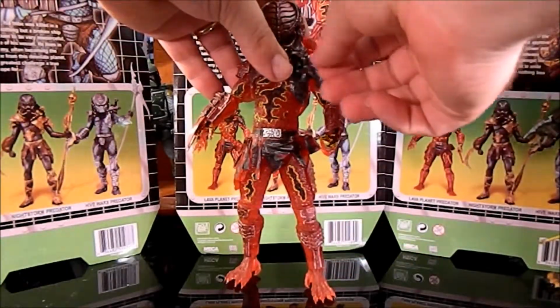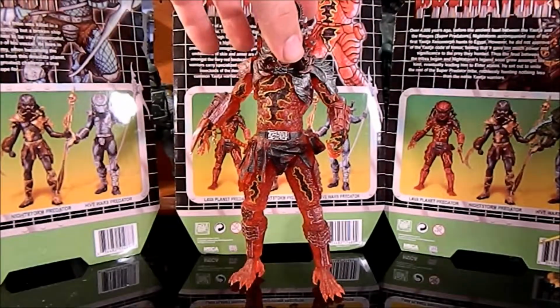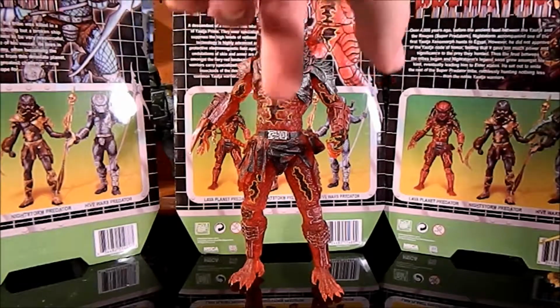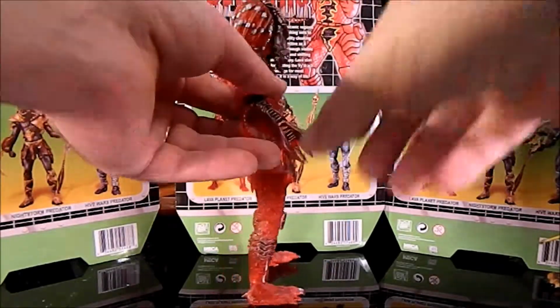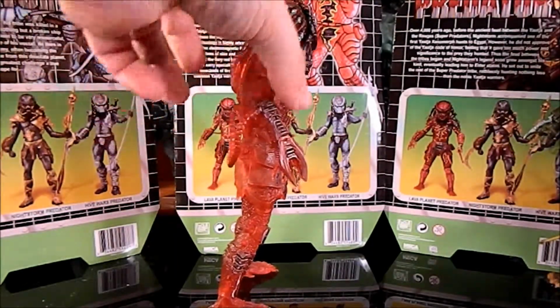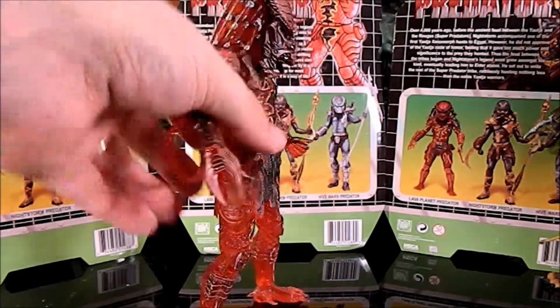Yeah, so he's got that. And he has his plasma caster, which is a little bit different there. I don't have all the earlier Predators, and I haven't actually opened up all the Predators that I have yet, so this might be a recast. I'm sure it is, of somebody else's gun. But anyway, he's got a retracting lobster claw, lava claw there, whatever. Yet again, nothing on the back.